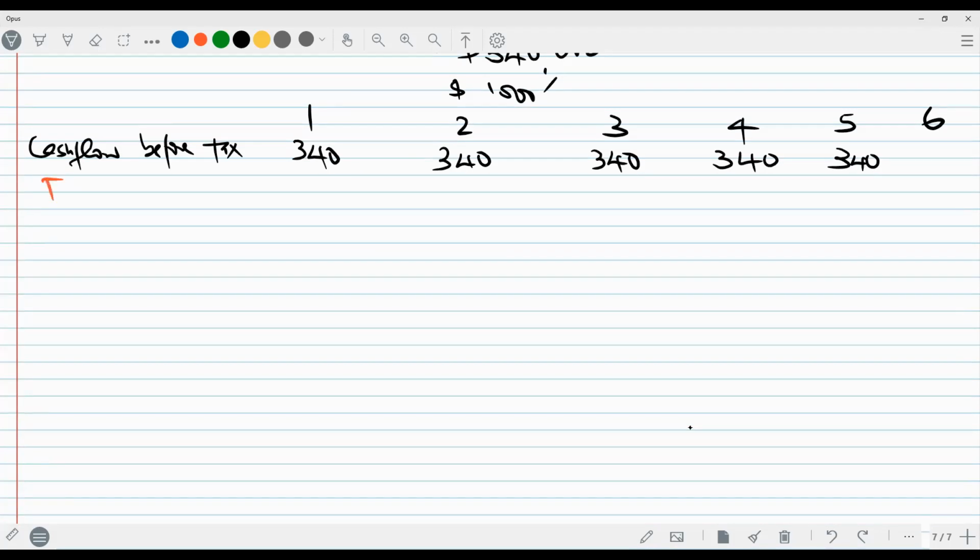Okay. Then let's pay tax. Now you pay tax at a rate of 30% per year. Year one, no paying of tax, because tax for a year is paid in year two. 340 times 30%, you get 102. Cash outflow for every year, 102.